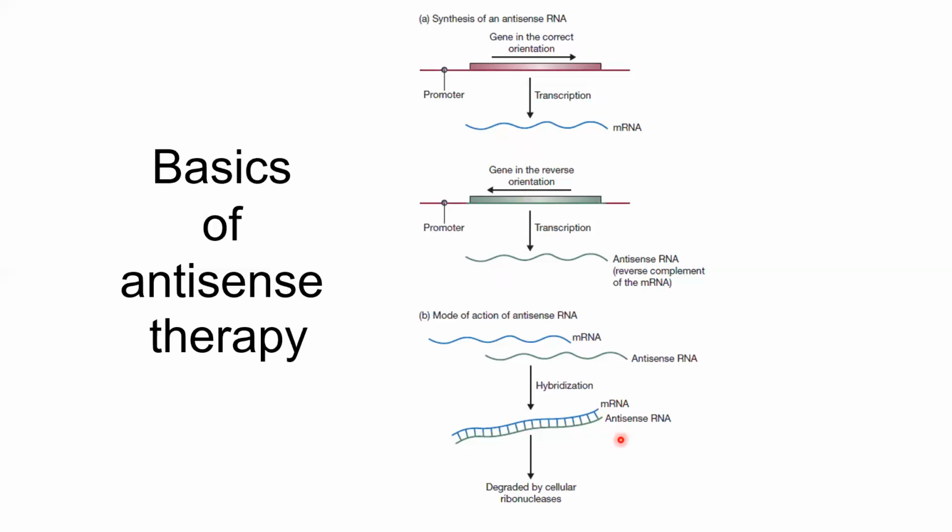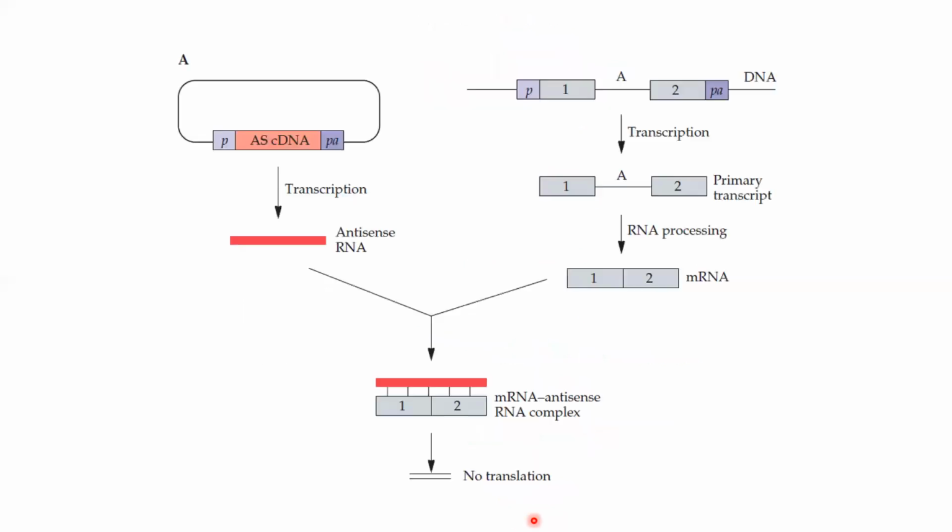Now, when these two messenger RNAs are incubated together, under lab conditions or under natural conditions, they would make a perfect double-stranded sense and antisense messenger RNA. And whenever there is a double-stranded RNA molecule in the cell, there are specific cellular ribonuclease enzymes that recognize it, and they will chop it, and eventually gene silencing will happen.